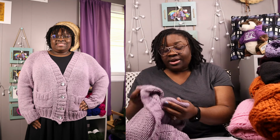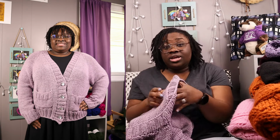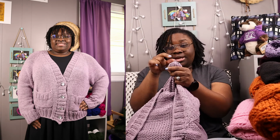Where do I start? Let me put it to you this way. I don't necessarily know if the yarn is the problem or if it's the yarn and pattern combination, because this pattern is knit with a very large gauge, so it's quite see-through for a cardigan. Also, I found the yarn to be quite splitty. As you can see here, it is starting to come apart a little bit.